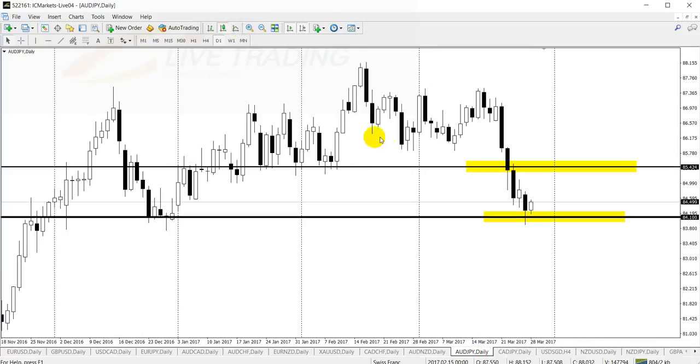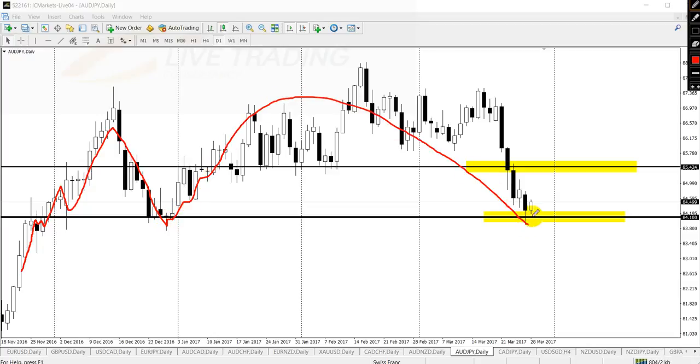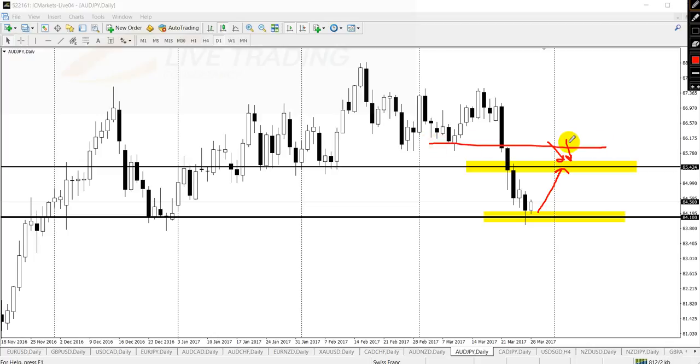Aussie yen, a beautiful key line where the market tried to break, failed, penetrated, retest, tried to penetrate, failed, tried to penetrate, failed. So for sure the market is going to retest to 85.42. I'll go short at this area or slightly higher. So I'm giving the chart for observation, Aussie yen.